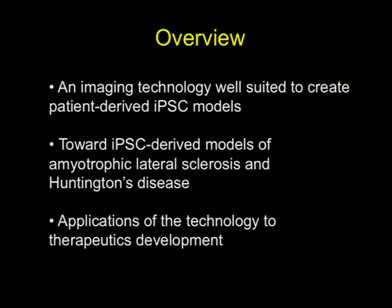So today I'm going to talk about three things. I'd like to tell you a little bit about the enormous challenge that neurodegenerative diseases represent for us as scientists and society. And I'll explain a little bit about an imaging technology that we've developed that I think is especially well-suited to help in the process of creating patient-derived iPSC models of disease. I'll show how we've used it and other approaches to try to develop iPSC-derived models of two neurodegenerative diseases, amyotrophic lateral sclerosis, or ALS, and Huntington's disease. And then a little bit at the end about our efforts to apply the technology to therapeutics development.